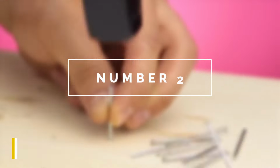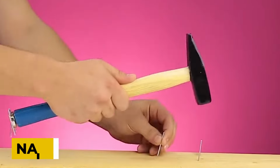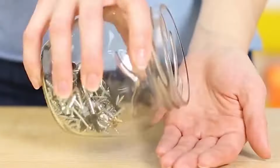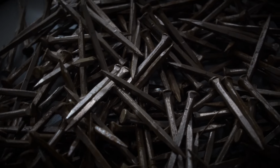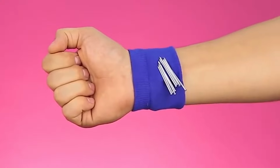Number 2. Nails. No household jobs would be complete without its use. But how do you store these nails? Let us consider that you are storing these nails inside your workshop box. It is difficult and harmful to let your hands inside the box. Moreover, it's not handy. Guys, here is a tip for you that you might never have thought of.